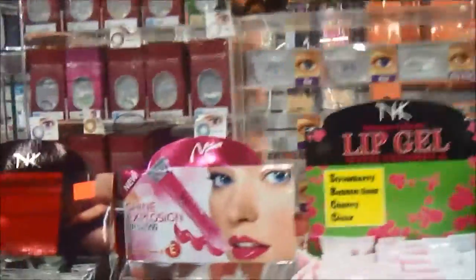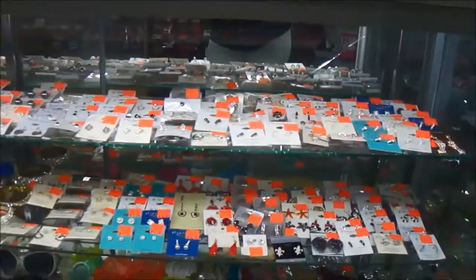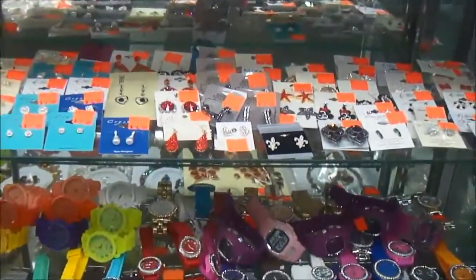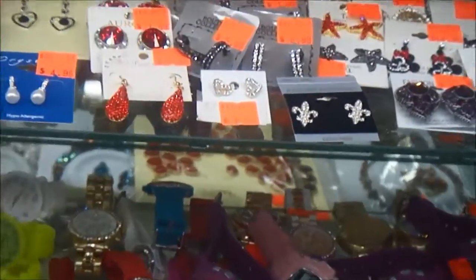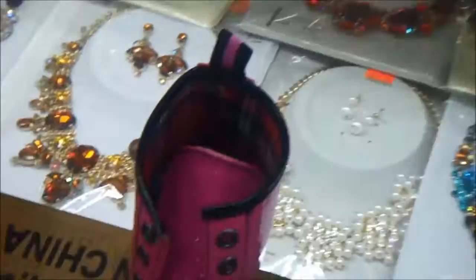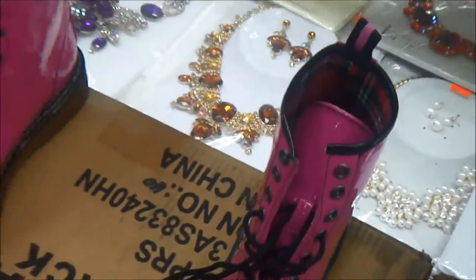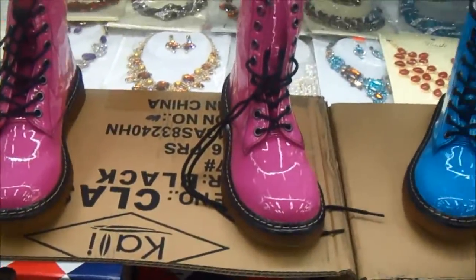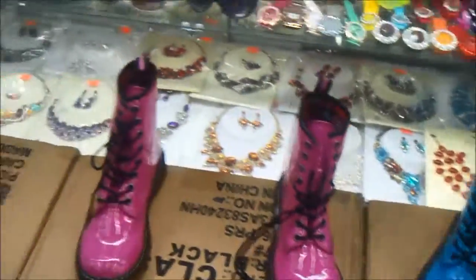Color contacts. That's one thing I never tried, and I'm gonna try some color contacts. Hell, I can't see unless they're prescription, so I don't know. I doubt it. Those boots are $29, ladies.